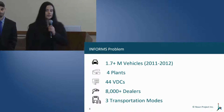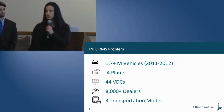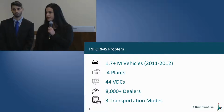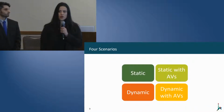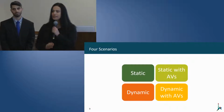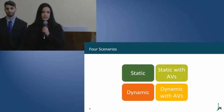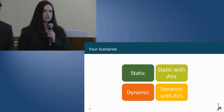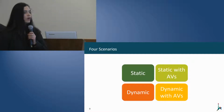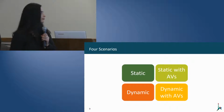In addition, we had 3 different transportation modes to choose from: rails, trucks, or use the autonomous feature, having the vehicles drive themselves for up to 300 miles. In addition, we have 4 different scenarios to take into account: static, in which each plant dealer pair goes through the same VDC for the whole calendar year; and dynamic, in which all decisions are made on a daily basis based on demand. As well, we had to take into account how autonomous vehicles affect these scenarios.